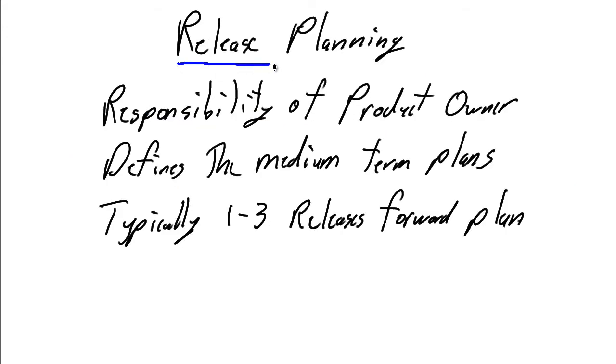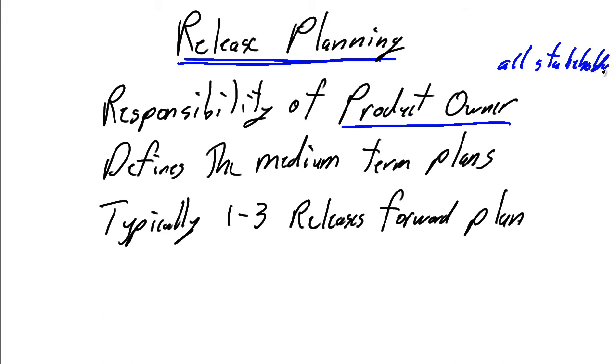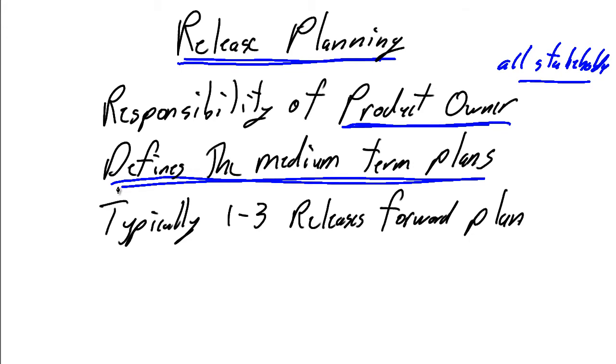But long before we get to the Daily Scrum, in Scrum we need to do release planning. Release planning is the responsibility of the product owner and may include all stakeholders. The project team, the Scrum Master, business subject matter experts, and maybe even the product owner's boss. And in the release plan, we define the medium-term plans. Typically in release planning, we're looking at least 1 release out and potentially as many as 3 releases out.